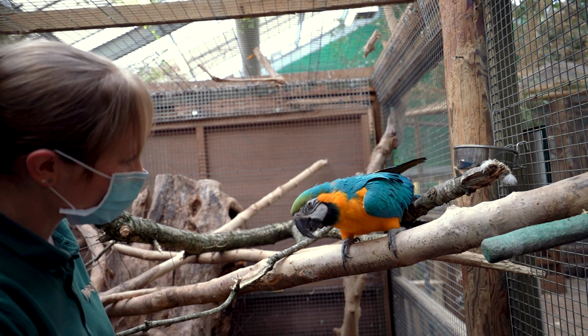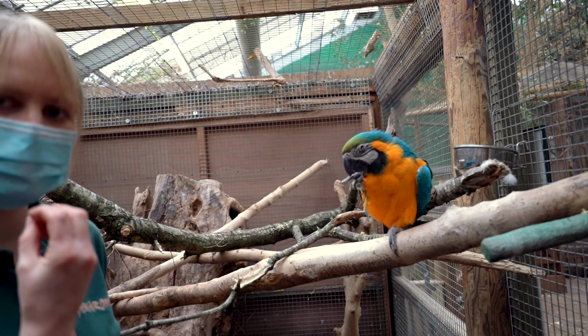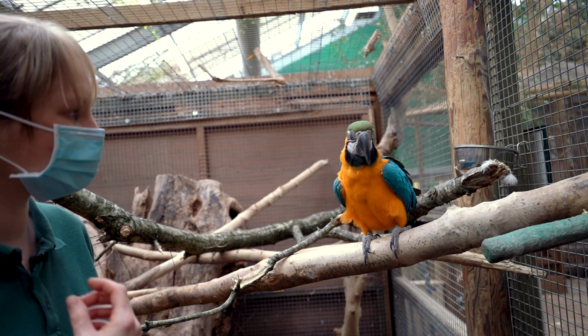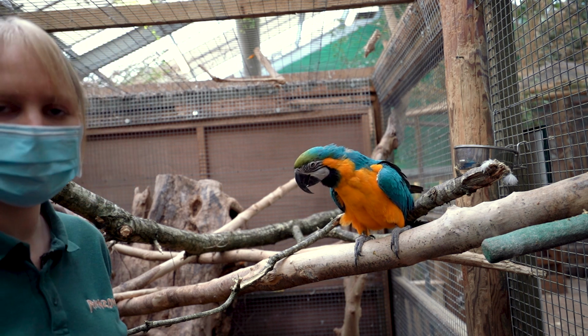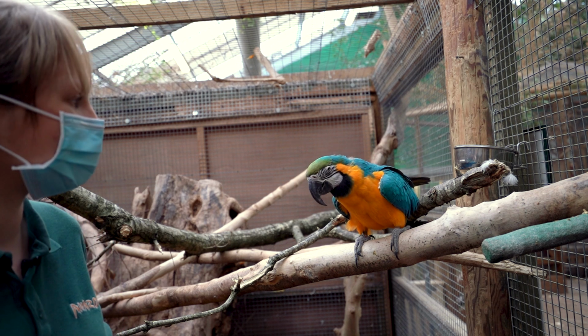So if you can see, when they eat the peanut, they've got a tongue as well. It's quite a strong, leathery tongue. That'll roll the food around, break it up for them. And if they want to eat the food, they'll swallow it. If they're a bit fussy, just like we can be, then they can spit it out.